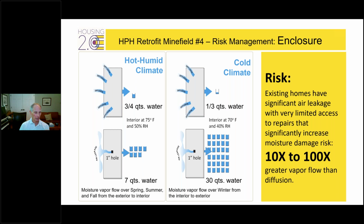If we simply add a little bit of air leakage, a 1-inch hole in that 4x8 drywall, we have 7 quarts of water, 10 times more vapor flow to a potentially cold surface where it can cause moisture damage with a leaky construction than without leaky construction. It gets worse in cold climates.